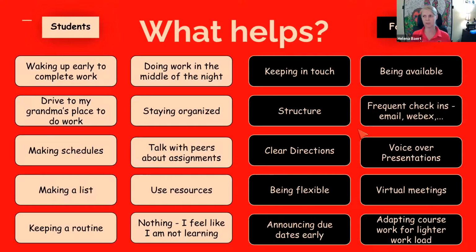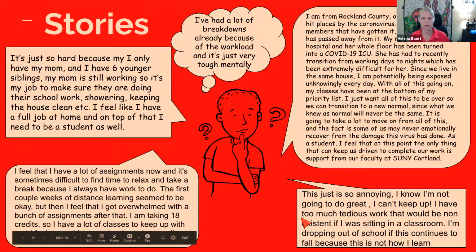Because you also have to remember that students are also learning to do it online and not just in class. They may be learning new technologies, new tools, and that takes time as well. So those are a few things that they mentioned. These are a few stories, and I'll let you read them while I'm here.